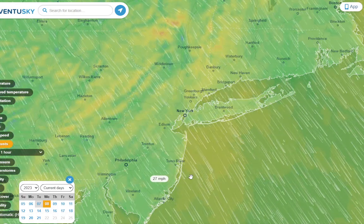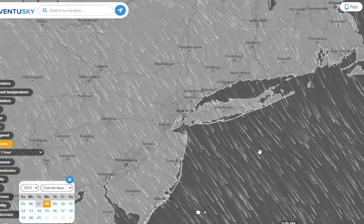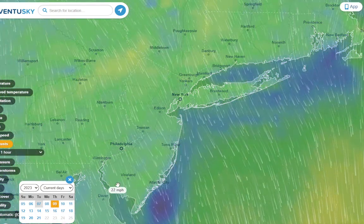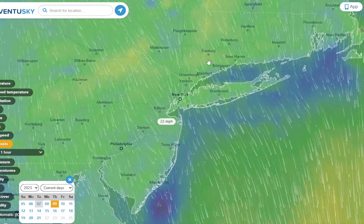A little less off to the west, not by much. By noon it backs off a little bit into the mid-20s. It's still pretty windy. At 3 o'clock, still pretty windy out there. Let's go over to Thursday. You can see the wind slow down on Thursday. We see wind gusts still breezy, but not quite as windy as it has been.